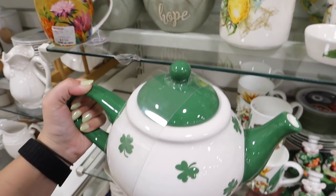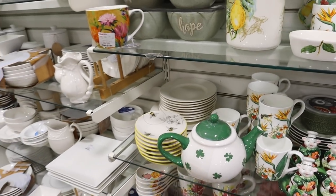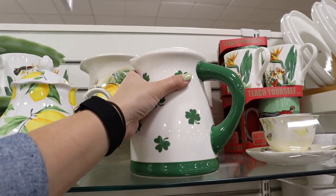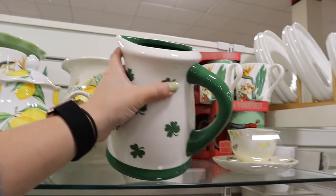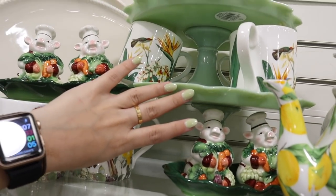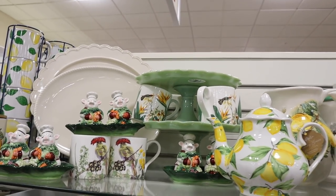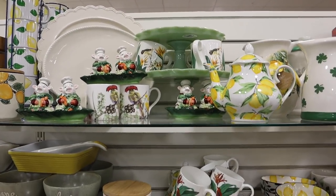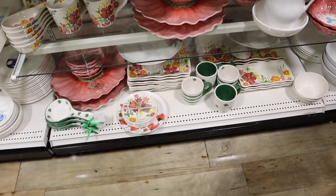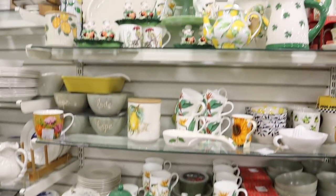If I didn't break it, I think this is more decorative, not functional, but that's really cute. They have this little pitcher. It's green on the inside. That's really, really cute. And then they have this cake stand that my nails perfectly match, so it made me laugh, but just very springy vibes over here. St. Patrick's Day spoon rest as well. Tons of little St. Patrick's Day stuff.